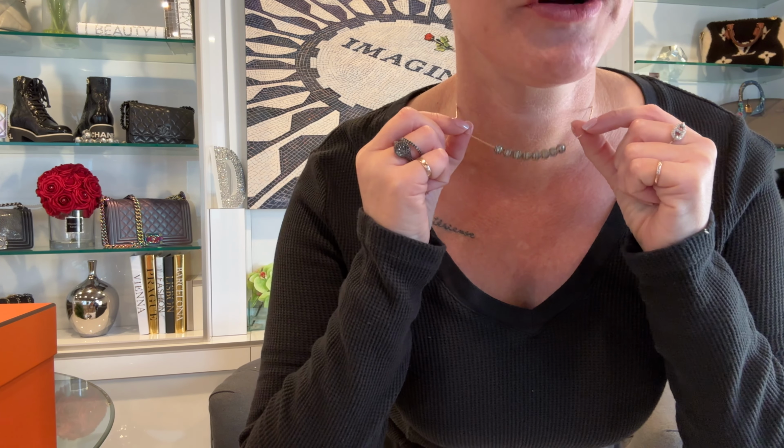So even with the big brand designers like David Yurman, I try to design my own stuff. And I'll give you an example. This necklace that I'm wearing is not for sale on the rack. And I know it's not going to be all of your taste and style. These are cognac diamonds on a rose gold chain.